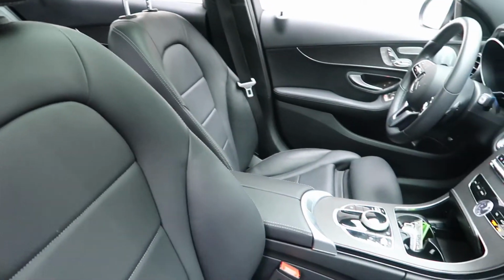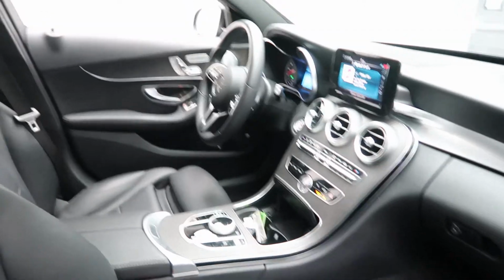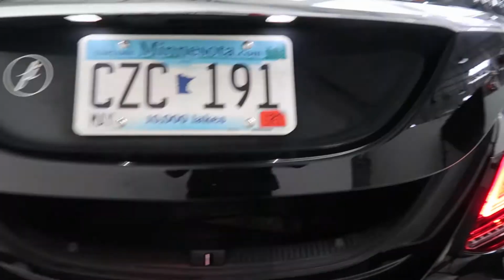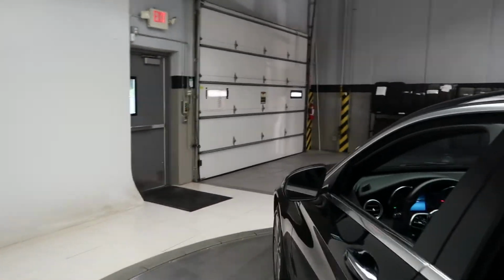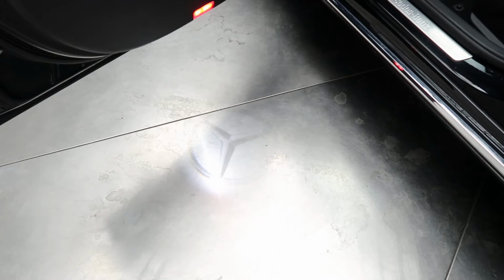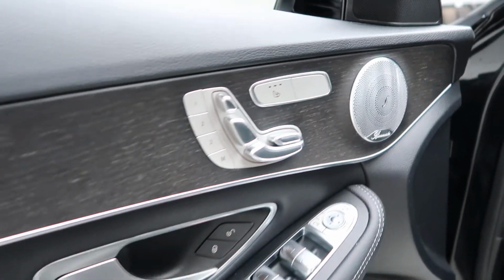Black MB Tex interior with a natural grain gray oak wood trim. Sunroof. C300 4MATIC badging. Set of all-season floor mats, fold-down rear seats. Premium 1 package with blind spot assist. An LED logo which appears when you open the door. Burmeister sound system. Heated seats.